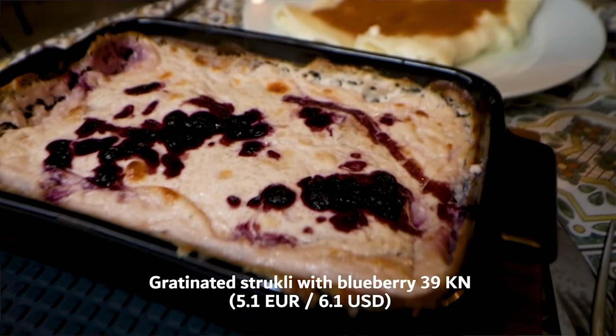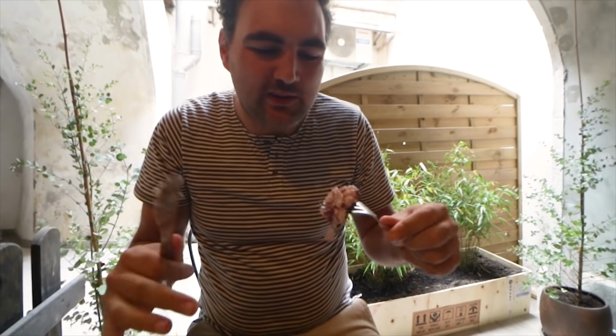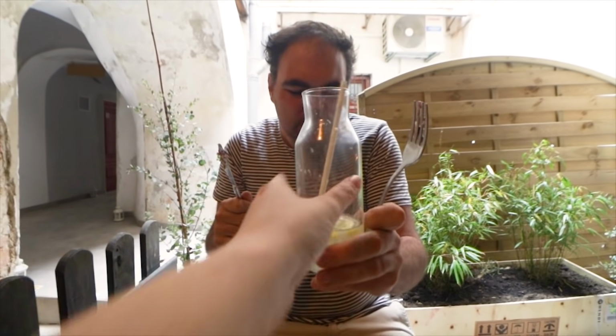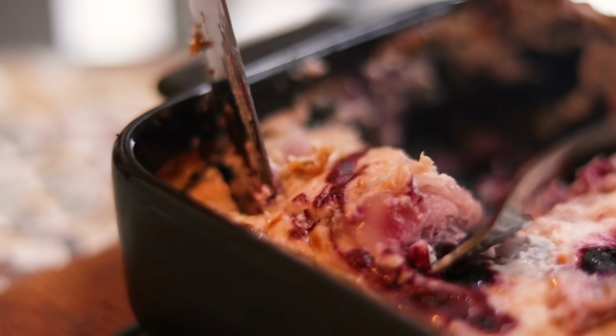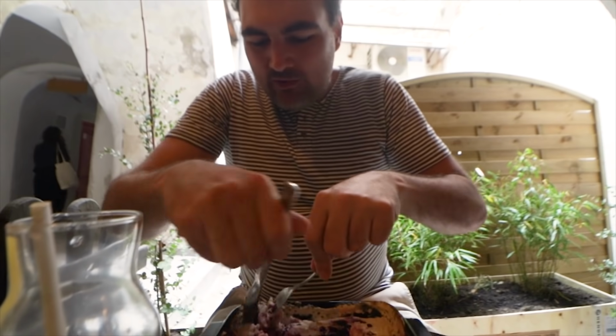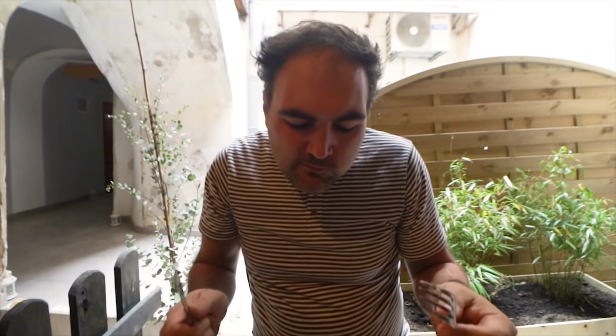Now this one is the gratinated one. We chose the one with blueberries. You have some sweet options, some salty or savory options as well. This is better actually. I'm still not a big fan of the texture, to be honest, because it's soft stuff with more soft stuff and more soft stuff. So the texture is a bit lacking, but I really like the flavor. It's nice and sweet, good blueberry flavor.